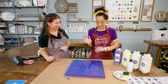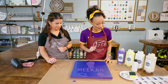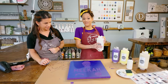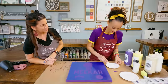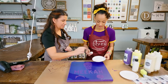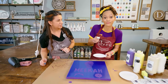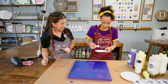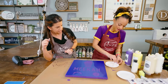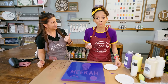All right, so I'm gonna start with the ice cream cone and I'm going to use pearl. That way it will look like vanilla, one of my favorite flavors. So what you wanna do is dip the wide end of the sponge into the paint. Take a look at it. Does it look wet? Yep. That's too much paint. Oh no. So what you wanna do is dab it off and you can use the paper or you can use the plate. Okay, I'll dab on the plate there. All right, look at it now. Does it look wet? Nope. You're good to go.